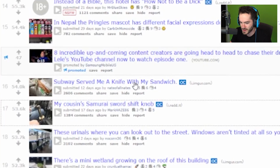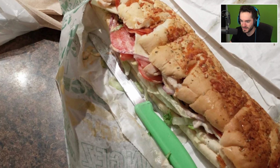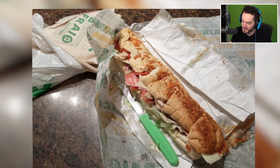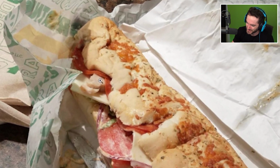Subway served me a knife with my sandwich. Oh, they're like, hey, this one's getting dull. Let's just give it to the next customer. Also, does that bread look a little bit undercooked? I haven't had Subway in a really long time. I used to have Subway all the time, and I'm looking at that bread and I'm like, did it always look like that? Because that doesn't look super appetizing.